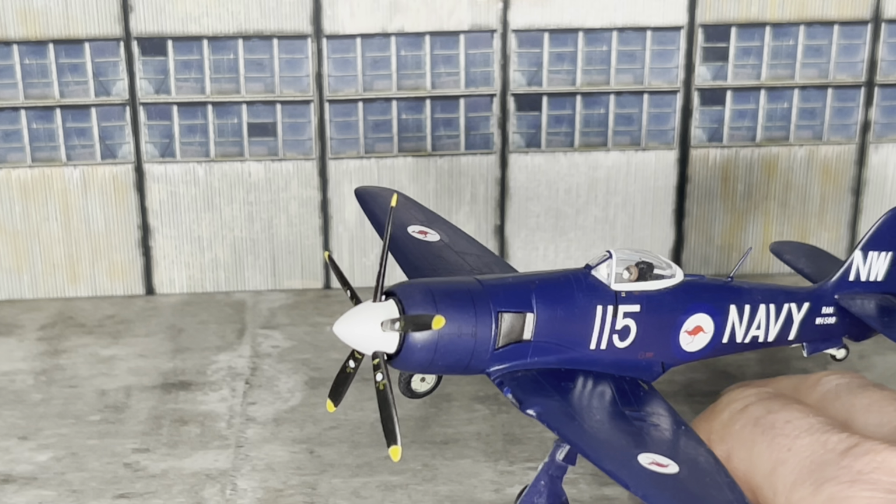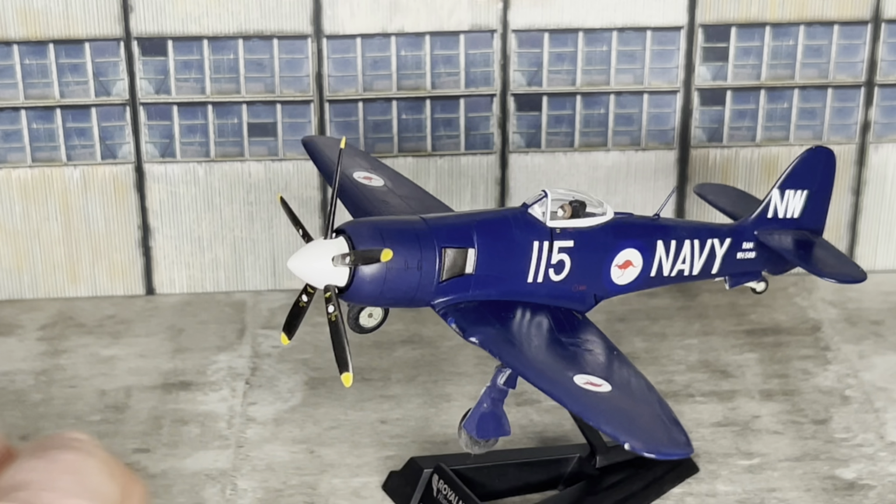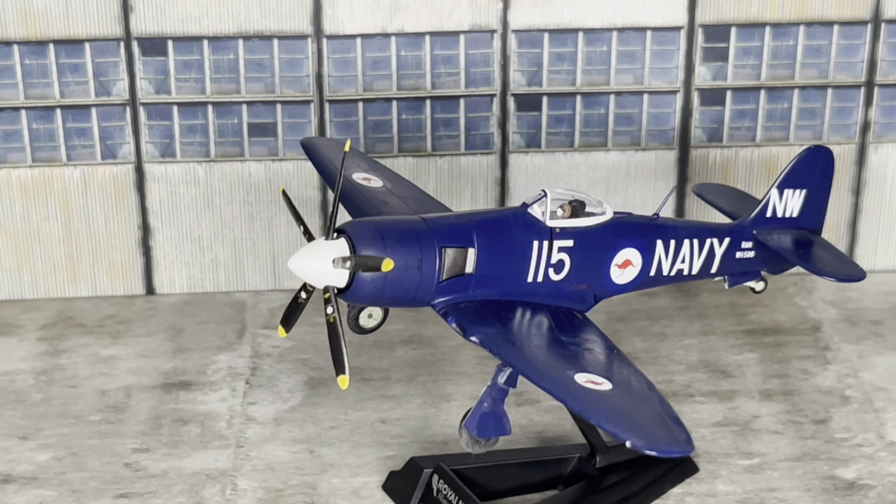That's a fitted undercarriage, so you can't take them out, which is a little bit of a shame. And if anybody has seen the newer JC Wings version, so JC Wings bought this mold.